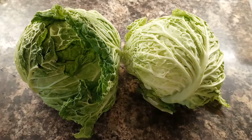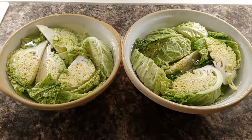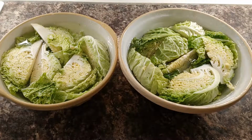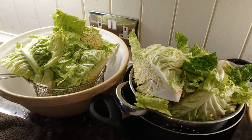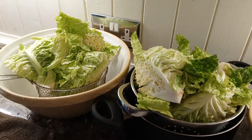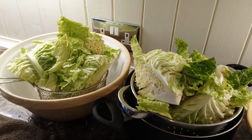We are making kimchi. I'm leaving them to soak in salty water for 2 hours. So now we've drained the cabbage, we've got to sprinkle some sea salt in between the leaves. Now this would be easier if this was a Chinese cabbage, but this is a Savoy cabbage, so we're just going to try and sprinkle it with salt, and then we've got to leave it for 4 hours.